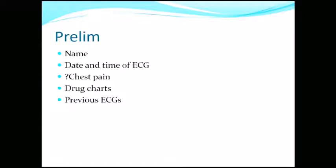Okay. So when you're reporting back an ECG, the preliminaries include, so you always have to double check it's the correct patient. So their name, the date and time of the ECG. You should always ask for previous ECGs to compare with if the patient is in any chest pain, because that can give you clues, and also their drug charts. So we know electrolyte abnormalities can affect the cardiac membrane potential, so therefore drugs that affect your electrolytes can affect your ECG as well. So specifically here, we're looking for drugs that may cause hyperkalemia.